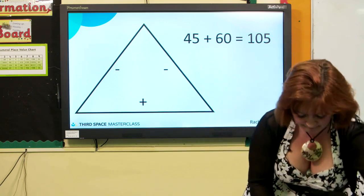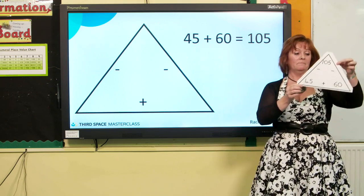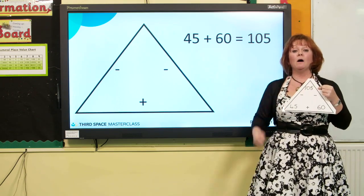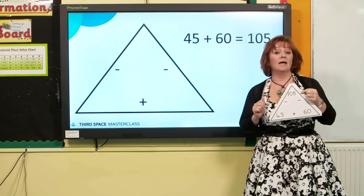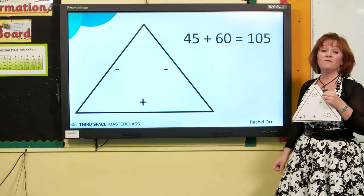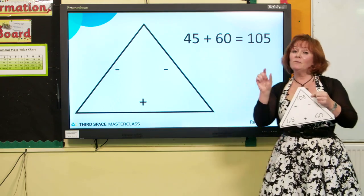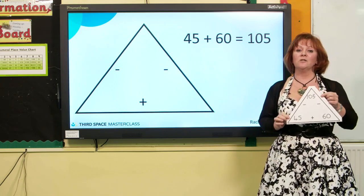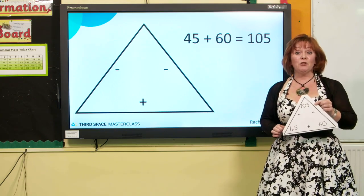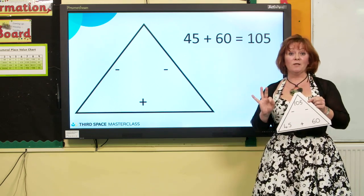Initially, we start with a blank card, a triangle, and it's pre-marked with the addition and the subtraction signs. And I'll give the children a calculation. The one-sided here, 45 add 60 is 105. I say to the children, I'm going to give you one free gift, and that's your free gift. 45 add 60 is 105. Now it's up to you to find the other free gifts, and there are three of them.